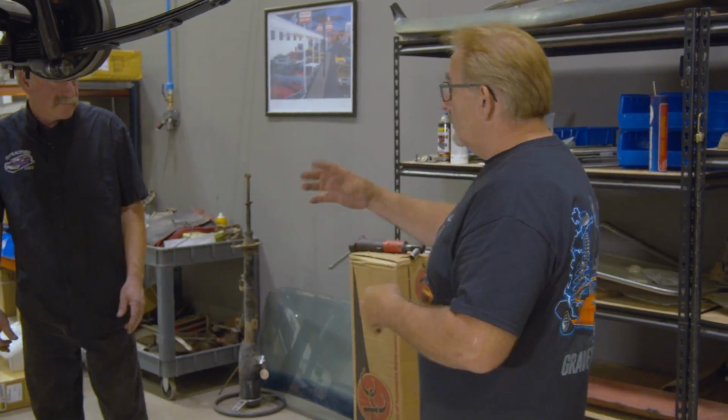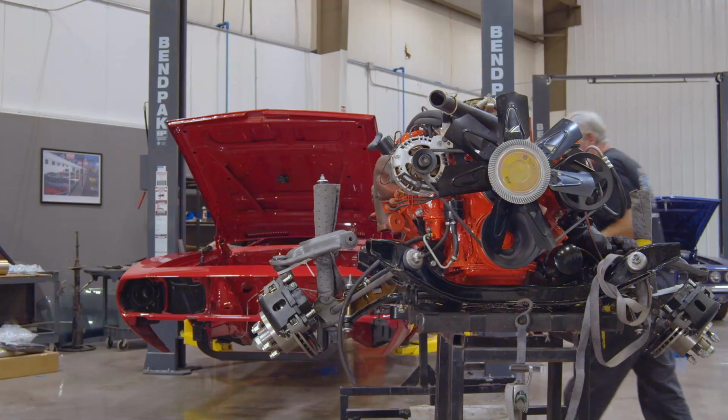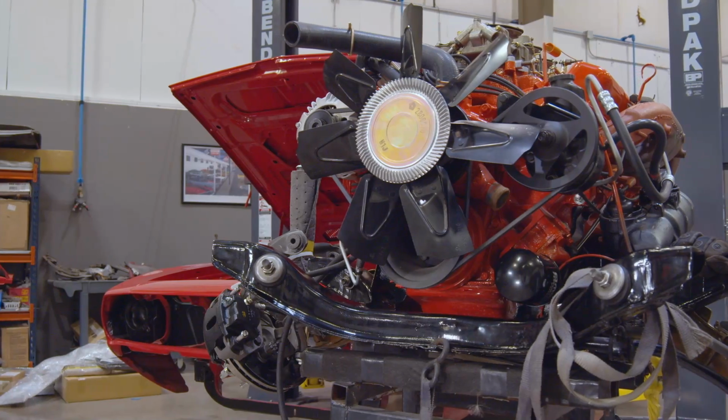Move to the front, get the engine transmission loaded in the car. Let's get it on. All right. The part of the assembly that I always find to be the most taxing, emotionally, is just the fact that you can scratch something.